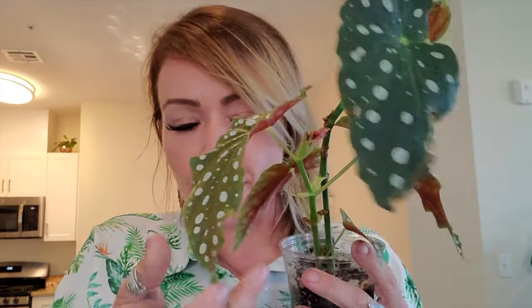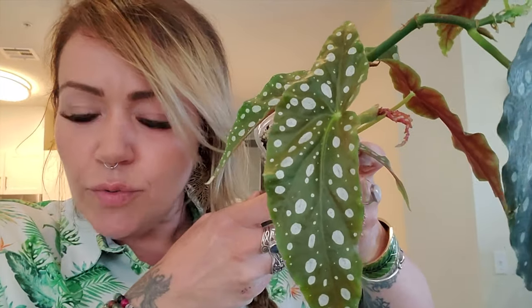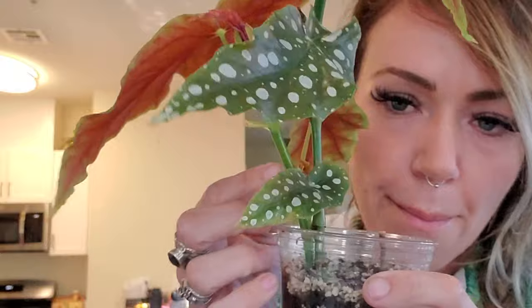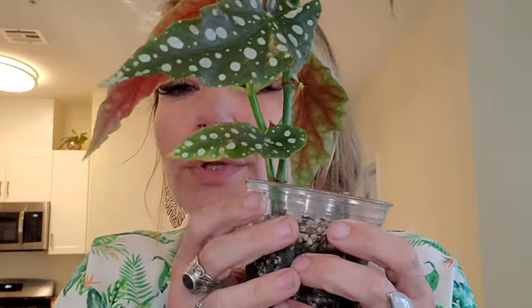So here we have the Begonia maculata wightii. This one has that gorgeous burgundy underside, which definitely attracts me to it all the time. This one here is native to, I believe, the rainforests of Brazil. And it has these beautiful, silvery, bright dots all over it. It gets these really nice long leaves with these thick bamboo-like fleshy stalks that hold it up.